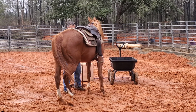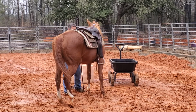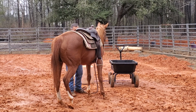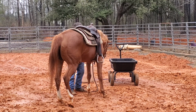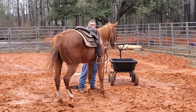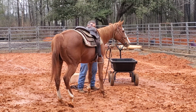I'm going to get it tight enough so it don't fall off, but not necessarily tight enough for me to get on and ride. She has exhaled 2 pretty good sized breaths right there, which tells me that she's actually pretty comfortable with what I'm doing. Her body doesn't feel tense at all. She's still looking around. If she was really worried about this saddle, I would expect her to be tense in her body and her neck not be this loose.